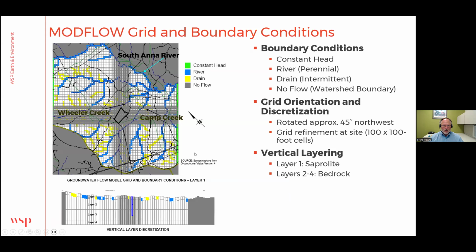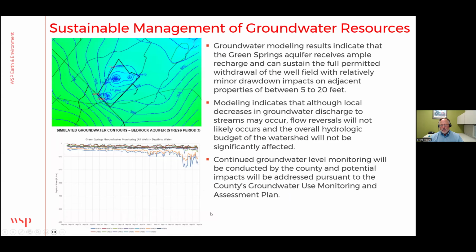This is what the model looked like. It had boundaries for the streams and tributaries, and no-flow zones around the groundwater divide. Vertically, it had the saprolite and then 3 layers for the bedrock. Ultimately, we use this for the sustainable management of this well field. This shows the predicted steady state long-term drawdown of the well field.